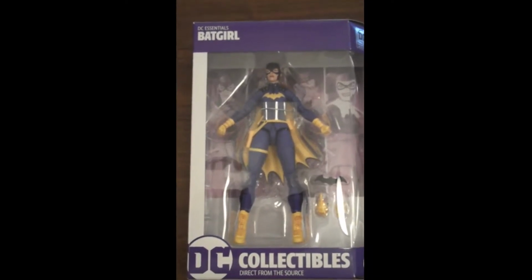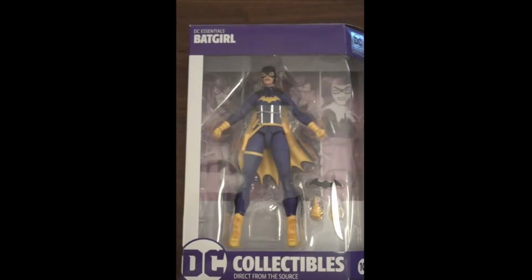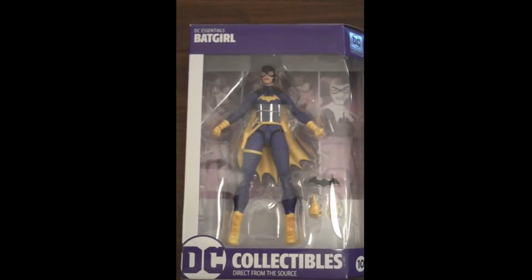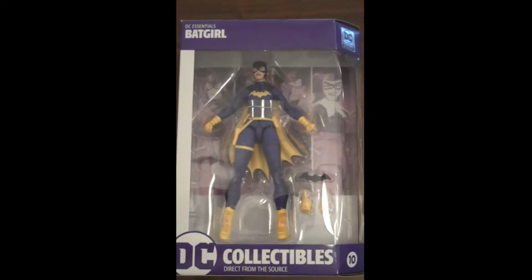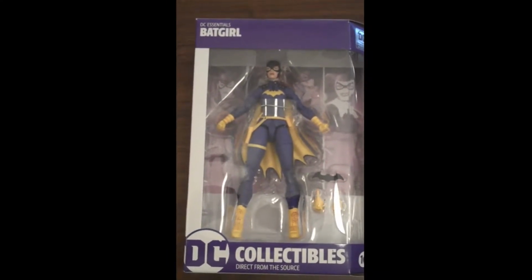And we're unboxing this week's comic book order from Diamond Comics. These items will go on sale Wednesday, March 6th. We're starting off this week with a DC Collectibles Batgirl action figure. She has articulated joints and lifelike mouth.